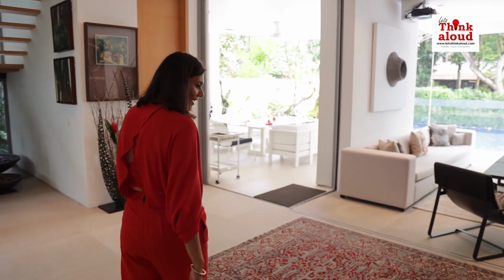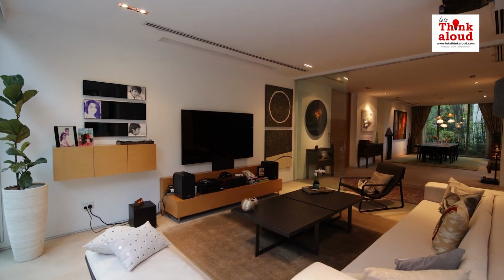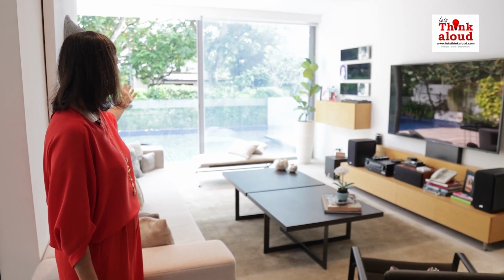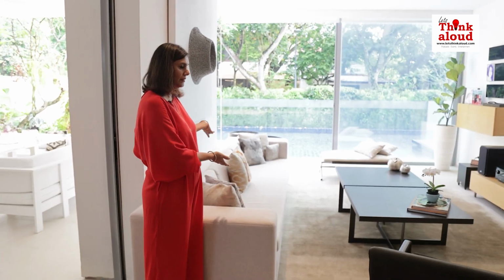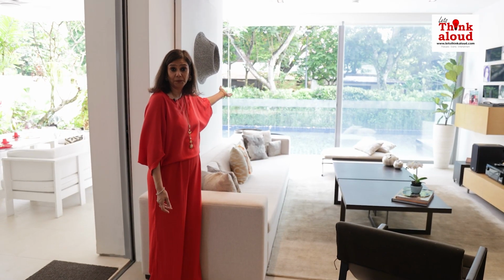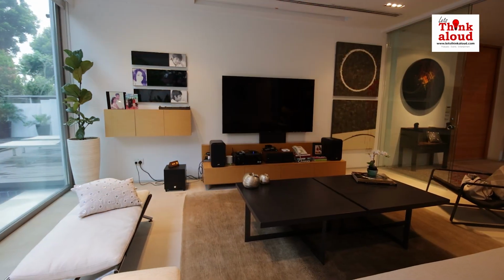If you walk this way, we spend a lot of time in this family room. Again, we kept really large sliding doors to bring the outside in, and they open out to the pool and the patio. So we can be watching TV here, but hear the water of the pool, the waterfall from the pool. And so we do spend most of our evenings here.